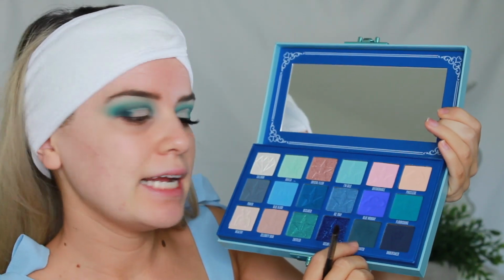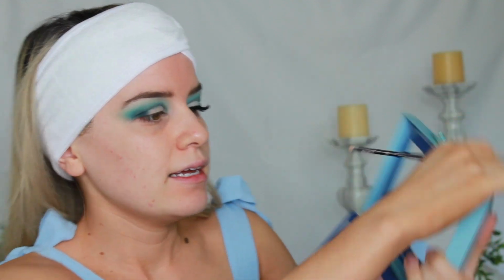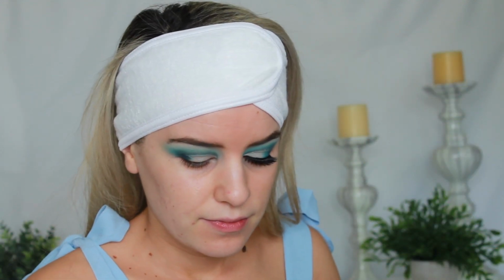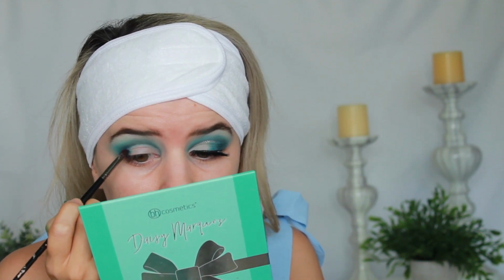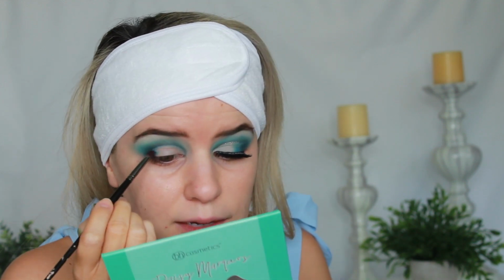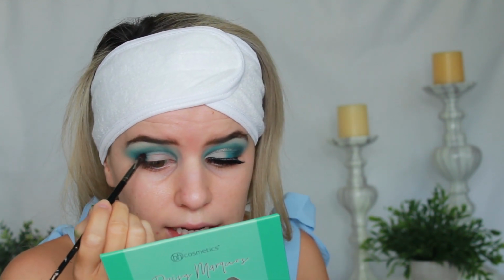Take this deepest shade again, Cremated, and use that to intensify this cut crease. It's okay if you get a little bit into the part where we cleaned up, because we are going to clean it up one more time.